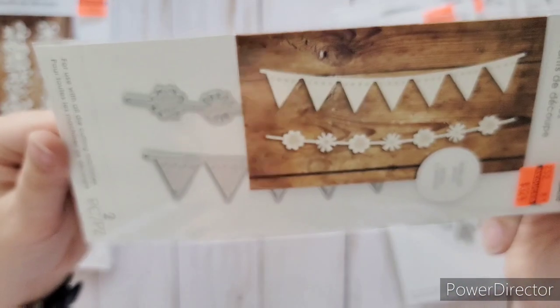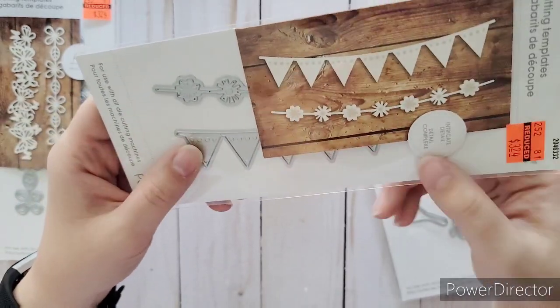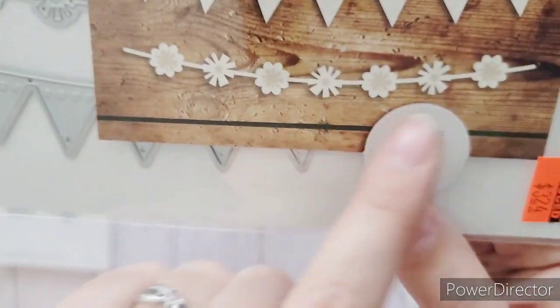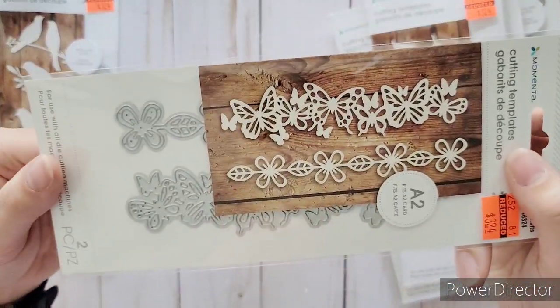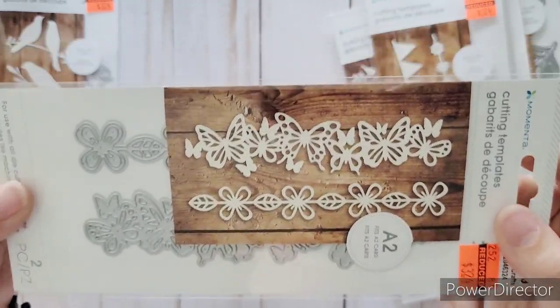And then this really cute banner. I couldn't say no to it. I like it because it's got the normal triangle banners, and then these ones look like flowers. It was so cute. So I could use it for birthday and spring and stuff. And then this butterfly one. I had to get the butterfly one. So worth it.